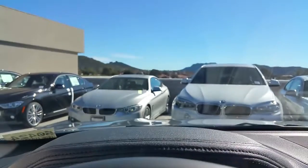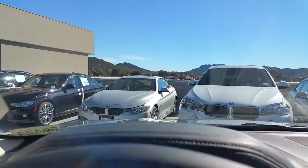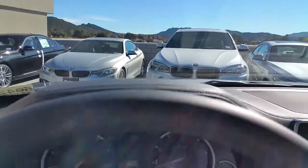This one also does have the heads-up display. I don't know if you can see the blinking box up there too. It tells you the speed limit on the current street. So I know it's kind of hard to, there we go, pick it up a little better there. I know it's kind of tough in the sunlight.